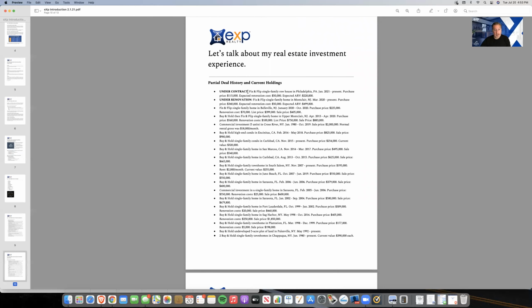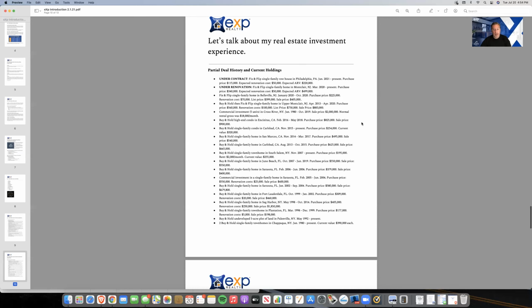This one's probably a little behind. This is just my partial deal history and current holdings of investments. This usually is something that excites people who are looking to learn about investing. This is not all of the investments I've ever made. I've made a lot more, but this is a good idea of what I do. And they're all verifiable, which I think is important.